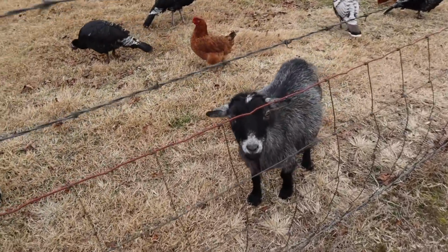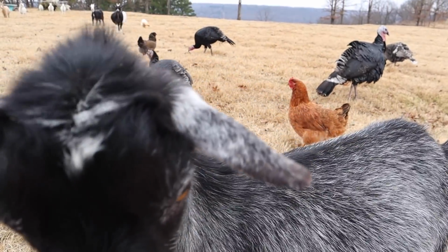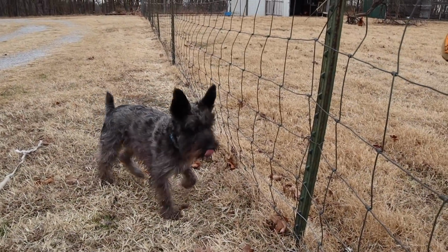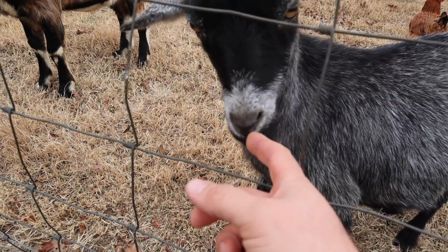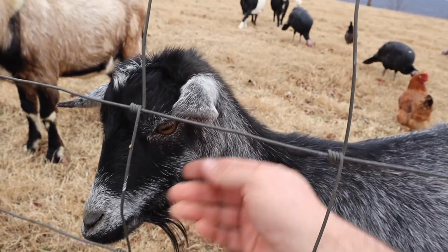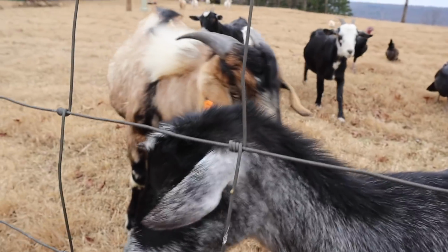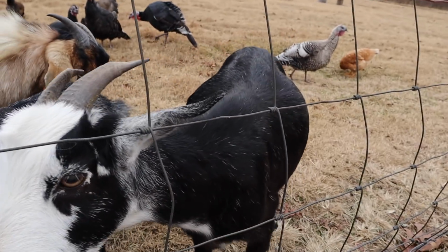You know, Shadow. Go, girl. Skeeter's still trying to irritate Jerkface Jr. here. Yep, this is Shadow. She's been with us for 2 or 3 years now. She's a good girl. She's a very friendly little goat. And there's old Ghostface.